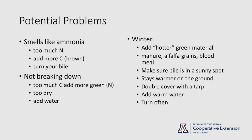He suggests making sure your pile is in a sunny spot, and your pile will stay warmer on the ground. So that's another downfall of those tumblers. They're up off the ground. You can double cover your pile with a tarp and add warm water, as I mentioned before, and then just put in some elbow grease. So turn your pile often.